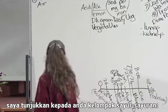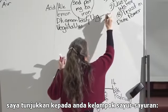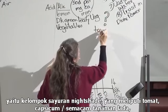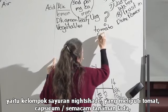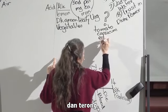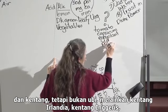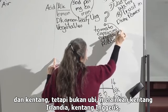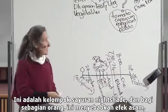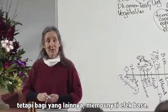So let me show you a group of vegetables that for some people have an acid effect and for some people an alkaline effect. It's the nightshade group of vegetables. So this is the tomato and the capsicum and eggplant. So all these foods come from the nightshade family, and potato. And this is not sweet potato, this is Irish potato or the English potato. Fijians call it the white man's potato. These are the nightshade group of vegetables, and for some people they have an acid effect, and for some people they have an alkaline effect.